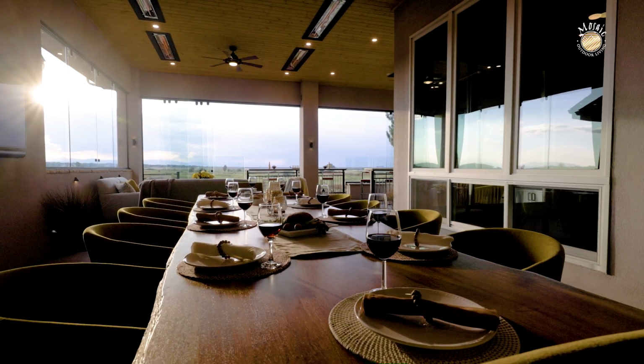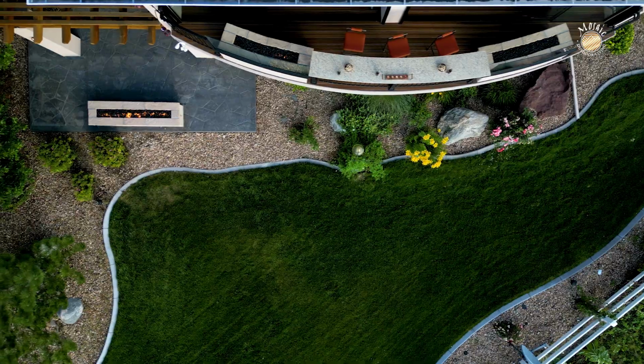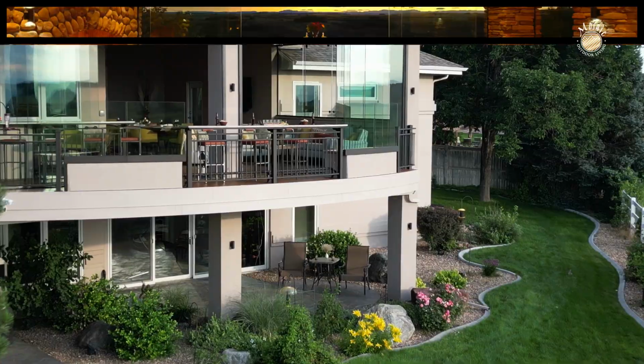Well, they wanted to be able to have a big feast right outside of their door. So they have a beautiful house. The deck matches that, and they spend all of their time out on this deck.